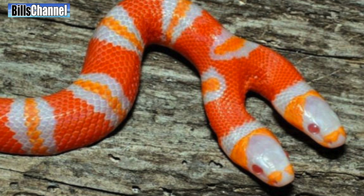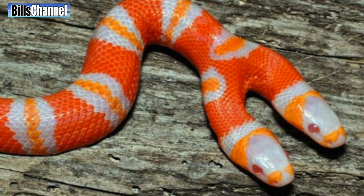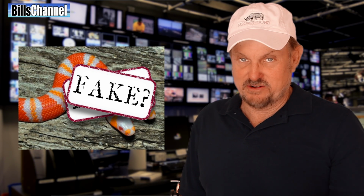But what about this one? It was first sent in by Lily Hicks and claims to show a living snake that has 2 heads. But what Lily wants to know is, is this picture for real? Or are we just looking at another big, fat, slithering fake?